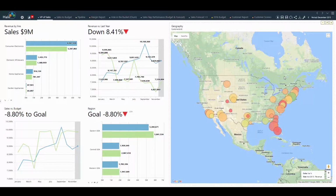So what Halo does is it enables me to have a single pane of glass. When I log into Halo in the morning, I can look at my sales by region, by rep, by product line, all in a single pane of glass. I've got mine set up right here to be able to look by product line. I can see I'm about 9 million. How am I doing versus last year? I'm down. I can see what those trends look like. How am I doing versus my goal?